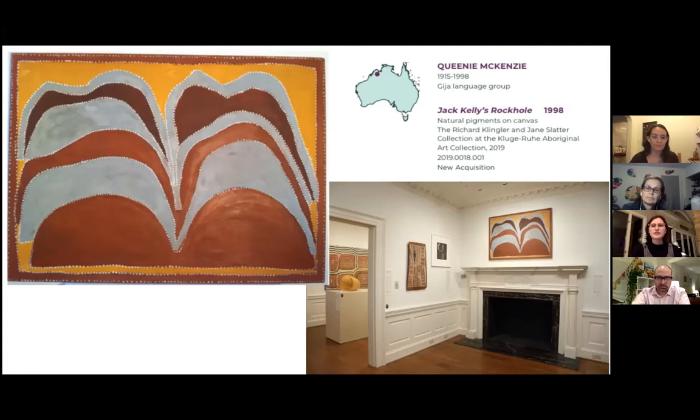So Jack Kelly's Rock Hole is the name of the painting, and in order to get a better understanding of what this painting is depicting, there's two things to know. The first is the ancestral story at play here. So the story of this rock hole is, again, we have two ancestors, an old man and woman, who were married and in love, and they died at this spot and turned into rocks. And the rocks created this beautiful, everlasting waterfall, this rock hole. And so we have this ancestral story about how this rock hole came to be.